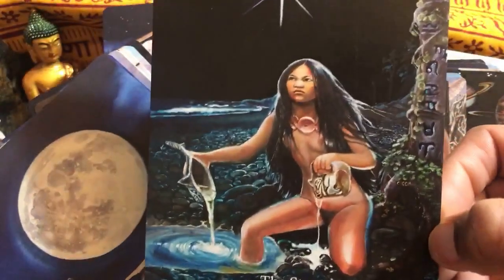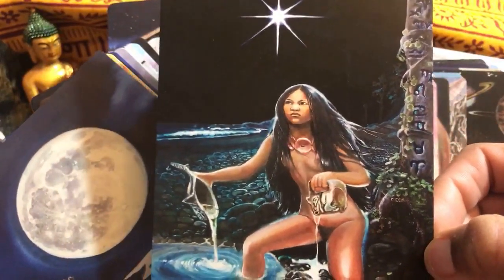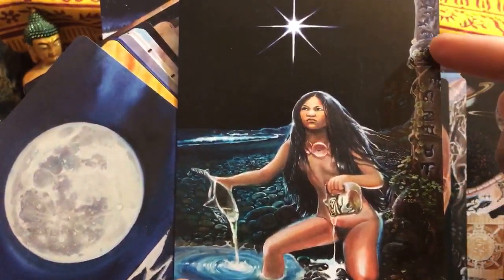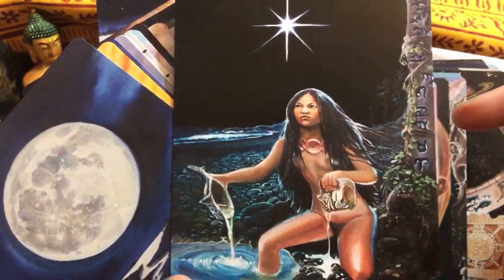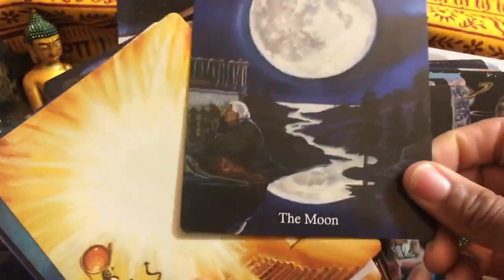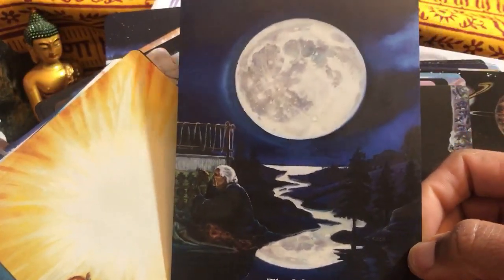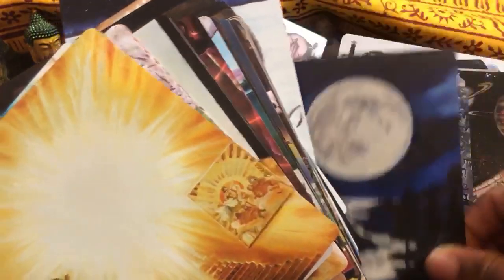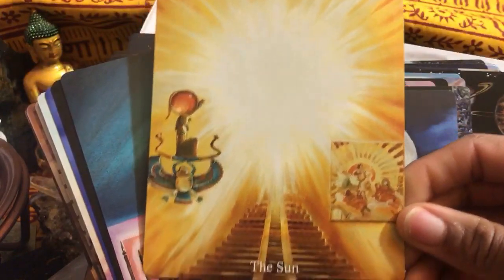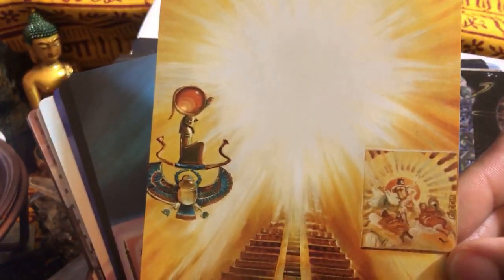The Star almost looks like the same woman from the Temperance card. And you see over in the pillar, I don't see the face of a lion there? Maybe I'm wrong. Or jaguar, I'm not sure. And you see the astrological glyphs in this image. The Moon. The Moon. The Sun. Isn't it startling? The scarab. I believe, is that Anubis?